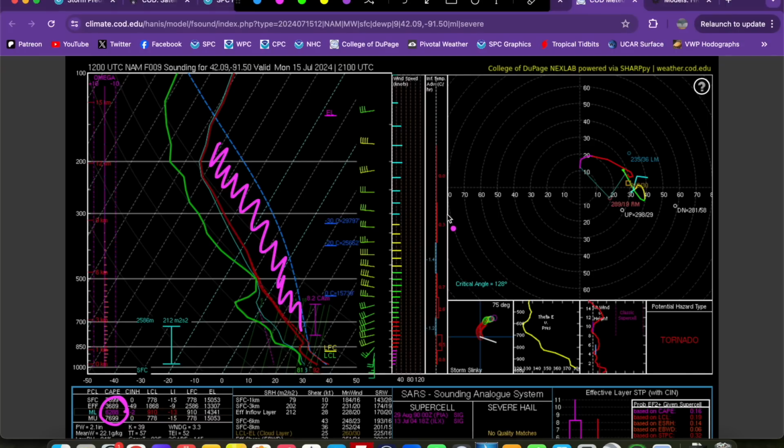Strong low-level instability as well, 92 over 81. That is incredible, an incredibly thick, juicy, low-level atmosphere. Plenty of fuel for severe storms to work with. Now, low-level shear is going to be on the weaker side.